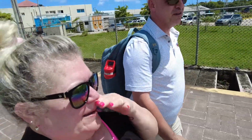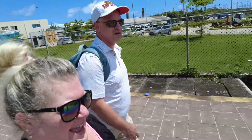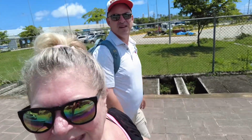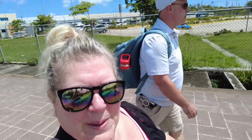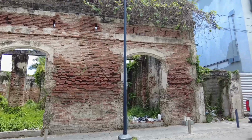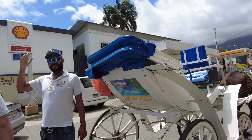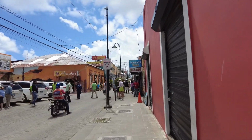We're walking outside the port area now, heading to Pink Street and the Umbrella Street, I guess. And we found some lovely people that we're walking with since we didn't know where we were going at first. I swear this looks like a scene from The Walking Dead. Look at the horsey carriage.